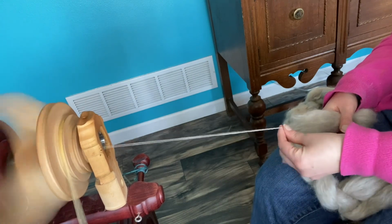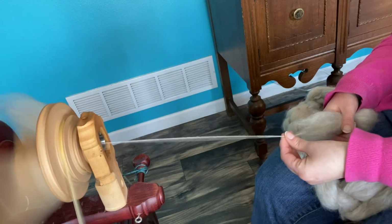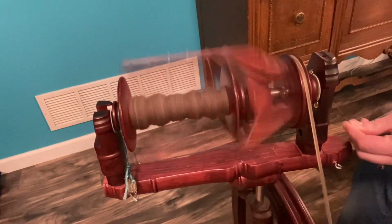Blue-faced Leicester wool is also referred to as BFL wool. The BFL fiber I got came from the sampler packet that was full of fiber from Great Britain. It's very soft and has a stable length of up to 6 inches, which makes it a joy to spin.